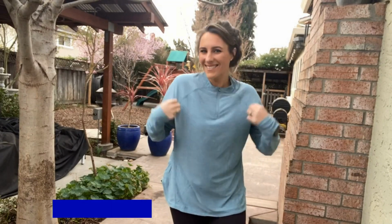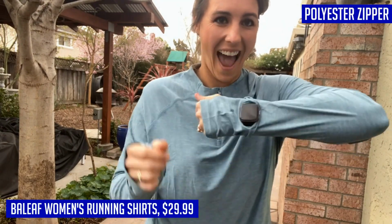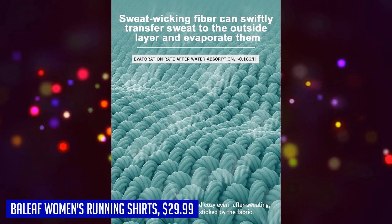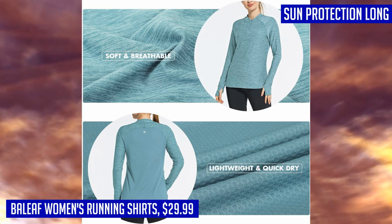If you're looking for a versatile and high-performance running shirt, look no further than the Bayleaf Women's long-sleeve running shirts. With a combination of quick-dry and lightweight fabric on the back and soft, stretch fabric on the front, these shirts are designed to keep you dry and comfortable throughout your workout. Plus, the special hidden window design on the wrist allows you to check your watch or fitness tracker without having to pull off the thumbhole.